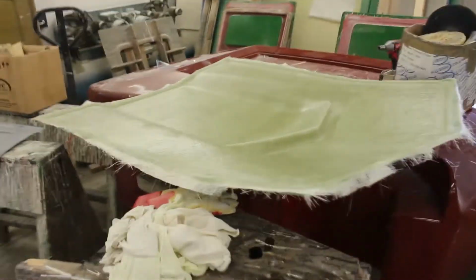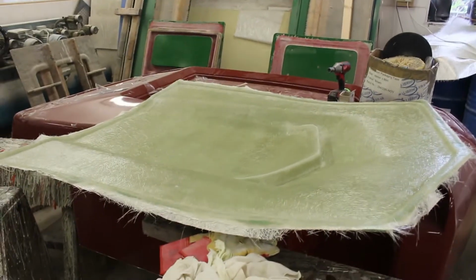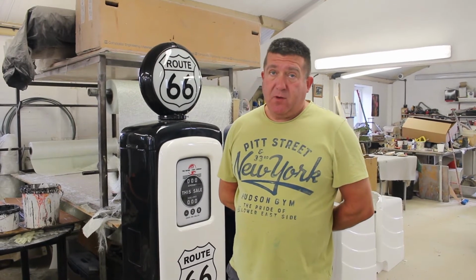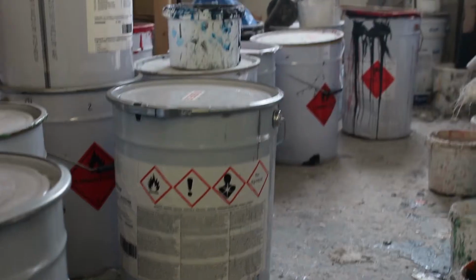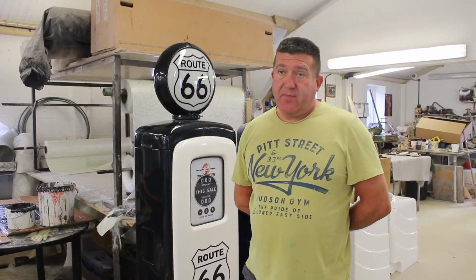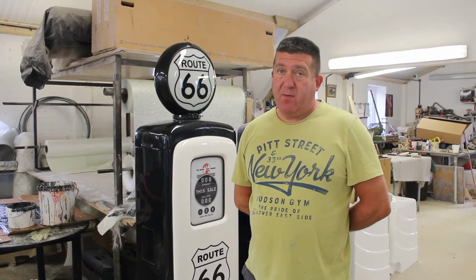Make pretty much everything from car bodies, car mould bodies, all the wings, all the fenders, all the different dashes. We do all sorts of fiberglass work with different resins, polyesters, vinyl ester, iso resins, class 2 fire retardant. Pretty much got it covered on everything, although we do not get involved with carbon fibre if we can help it.